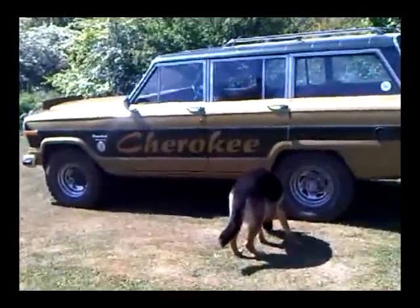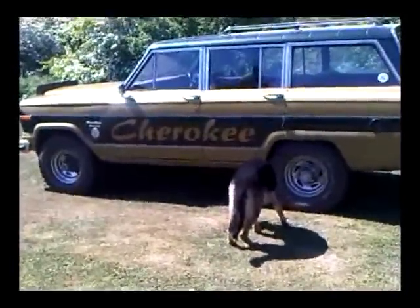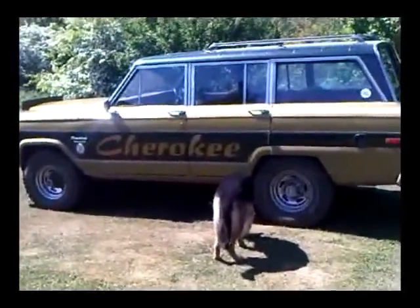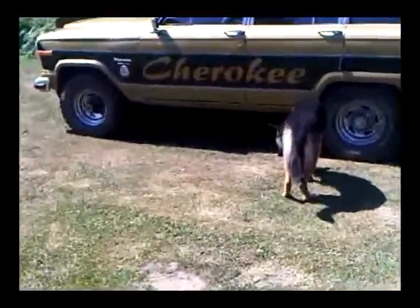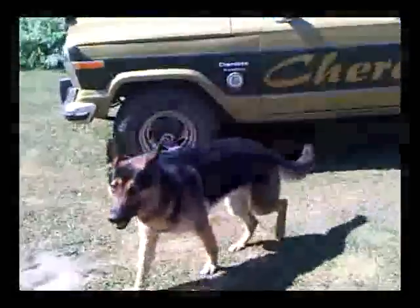Right, this is a 1982 Jeep Wagoneer, or Cherokee it's got on the side, but it's probably because it's a bit of an odd... Oh, that's my dog, by the way. Copper, his name is. German Shepherd.